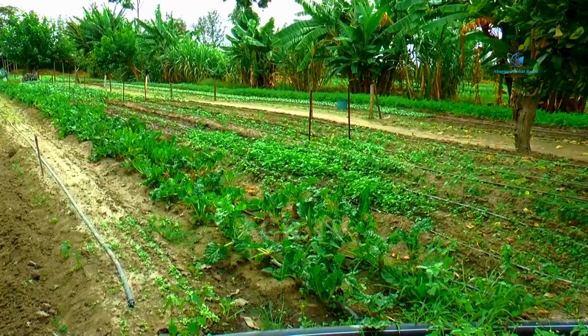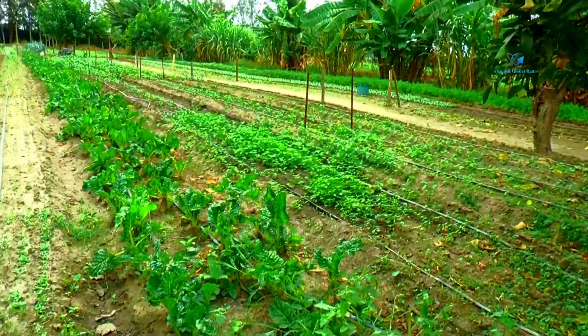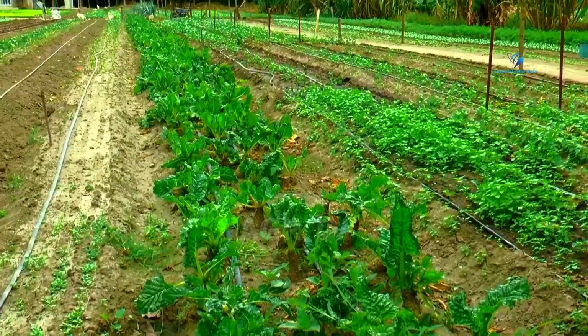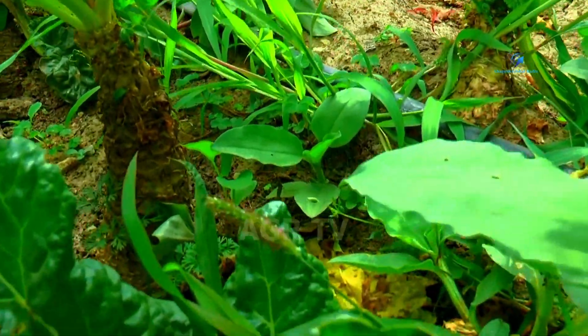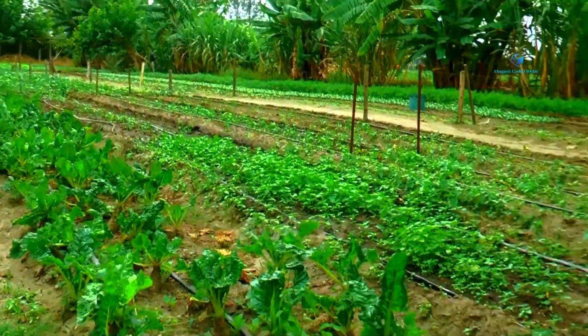Akipay hiyo basi ndio ana go through other projects also. This spinach, I guess? Spinach hii imesha last sasa. It has lasted for 8 months. I'm planning to get rid of it because it's now in maturity stage, so that I may prepare this block and plant another variety.